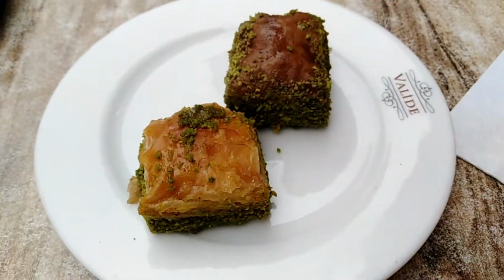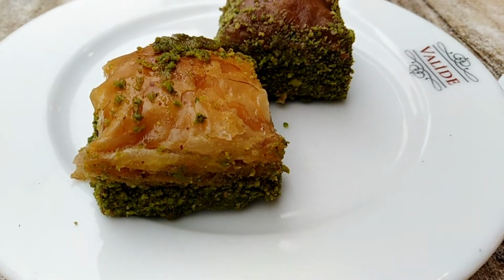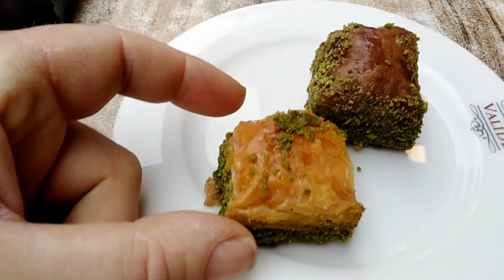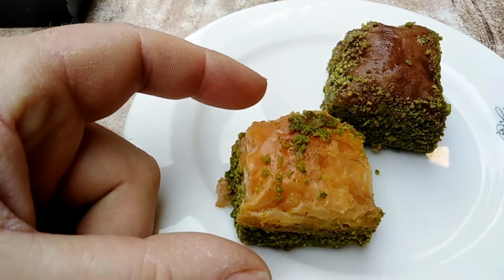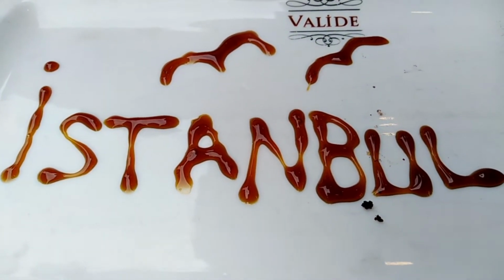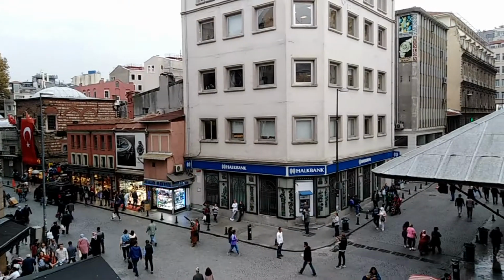So we've stopped in central Istanbul. I'm going to have some traditional pistachio baklava and some chocolate pistachio baklava. So as you can see, the size of my fingers, they're the normal size, about 3, maybe 4 centimetres square. Now, Alison has got some really nice presentation on her, we'll call it a plate for the moment.